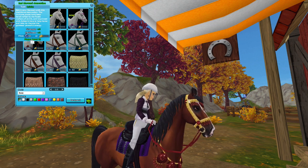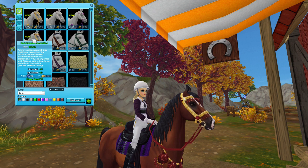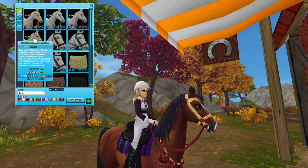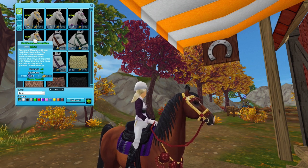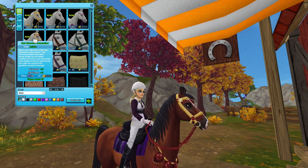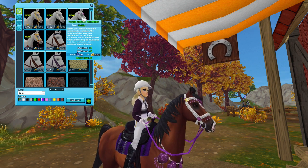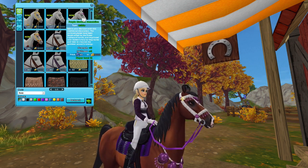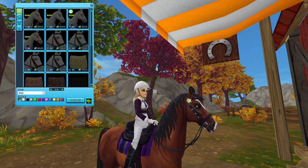And the last is a gold and red bridle. Now, when I saw this on the teaser, I thought this is the one I want to buy. But after having a look at my wardrobe, I had to change my mind because I have nothing that matches the bridle and I like to match outfits as much as I can. So what I'm gonna buy today is a purple bridle because it looks very pretty with my gear. And that's the one that I'm gonna buy today.